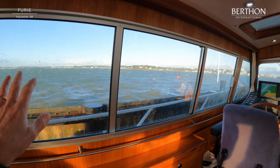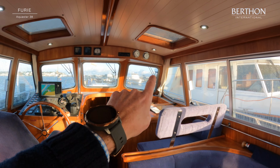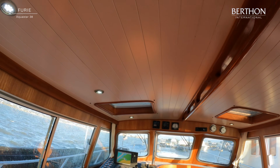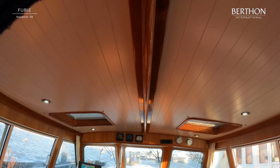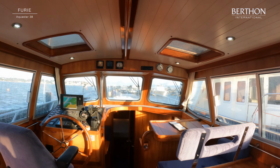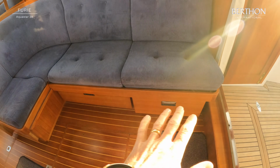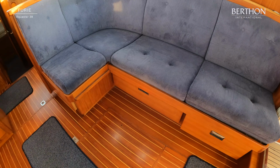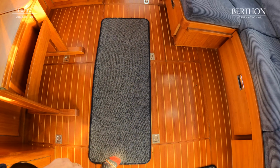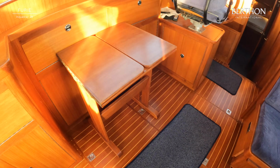So masses and masses of glazing right the way around: sliding window port, sliding window starboard, 3 double glazed screens, overhead hatches. It's really nicely trimmed out in strip, with a big overhead grab rail in solid teak running right the way forward. This is a pull out here, so this makes into a really nice easy double berth. We've got drawers right the way underneath, engine access, so she's on a single shaft Caterpillar 3126. This is all seated underneath here, which we'll have a look at in a tick.